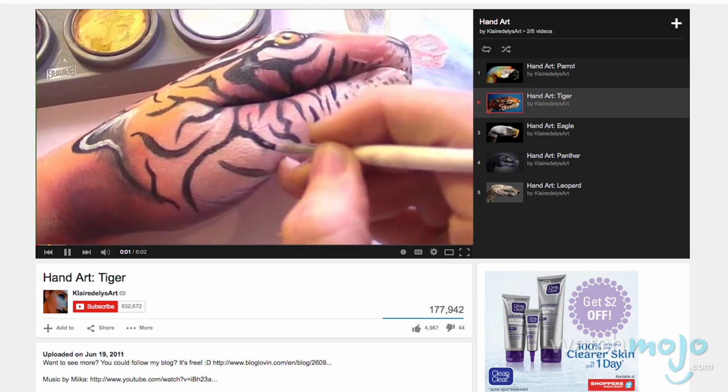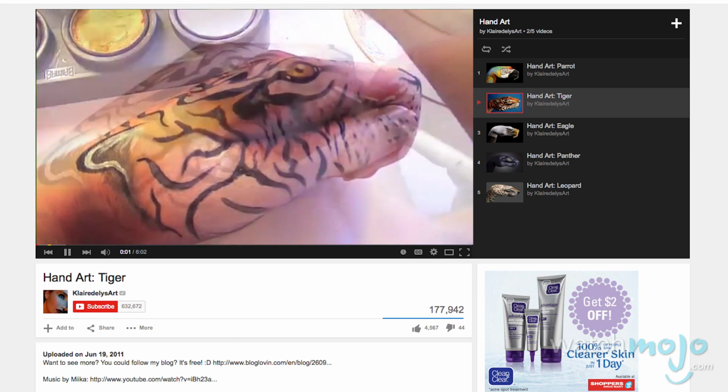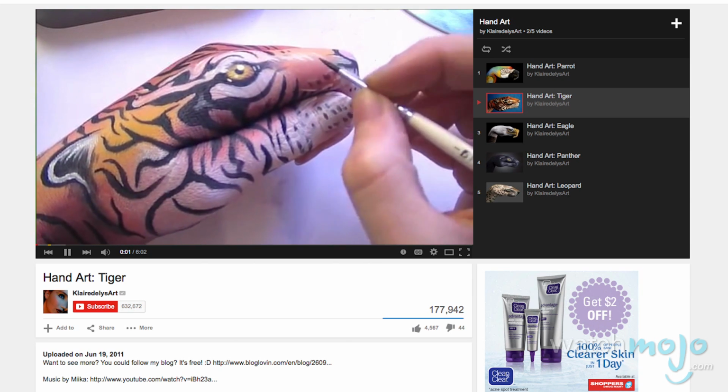Finish with a few extra stripes and tiny details like the whiskers or a few dots. And that's it, you're done.